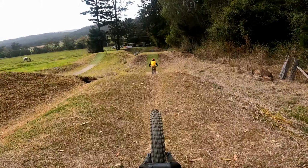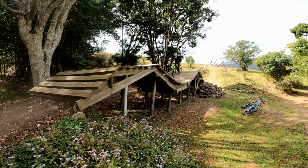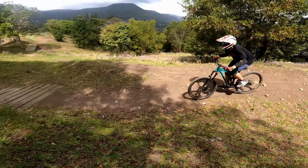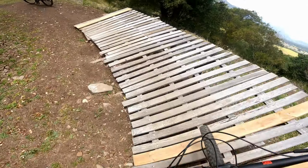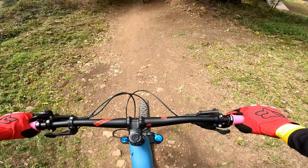Oh, almost cleared it. Oh, yes. Oh, I know he's manual yet. Love this little jump. Send it! Whee. That thing saps all your speed when you do it wrong.